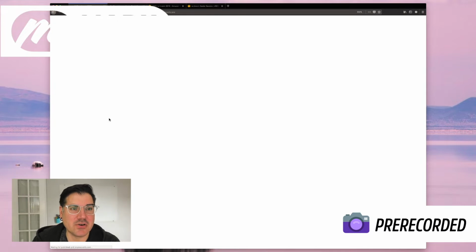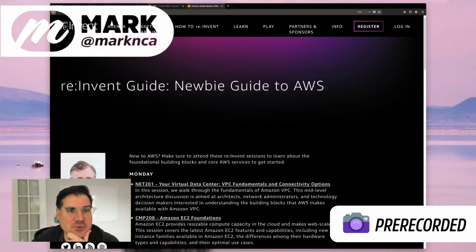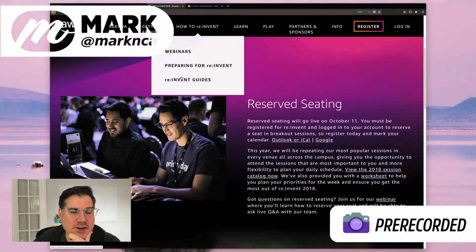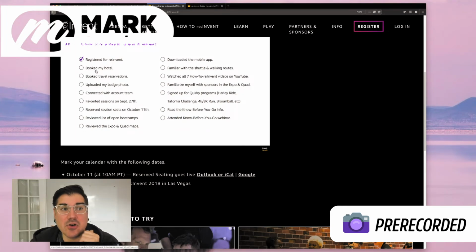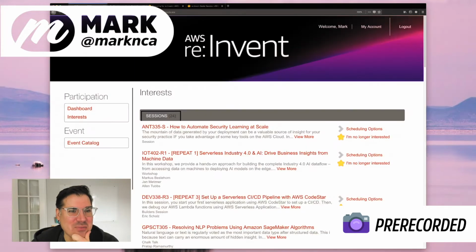In addition to those hero guides, so we showed the hero guides, fantastic ones. This is Drew's newbie guide. There is the list of these reInvent guides. There's also preparing for reInvent. Now the team has made this great pre-invent checklist. So by now you've already booked your hotel. That's absolutely critical. You've started to upload your photo badge. Favorited your sessions. This is where we are right now. We're reserving our sessions, or at least attempting to reserve our sessions. Let's keep checking this tab while it's loaded.